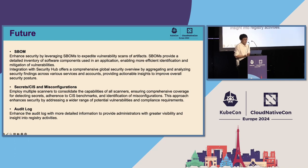So currently, it is a singleton system. But by supporting multiple scanners, each one can efficiently complete its tasks. So then Harbor can consolidate all the results for the artifact, ensuring comprehensive coverage and analysis.